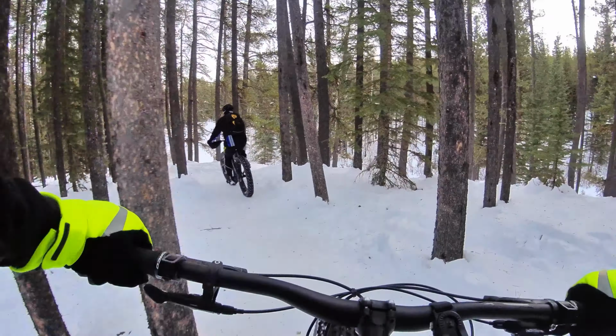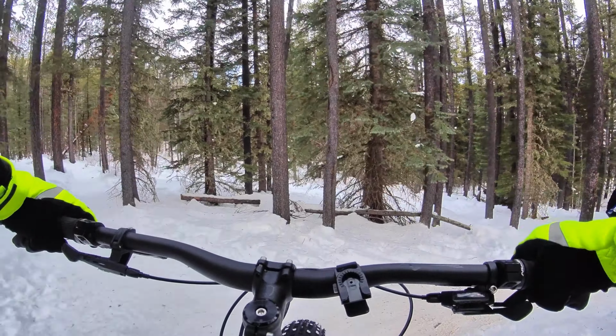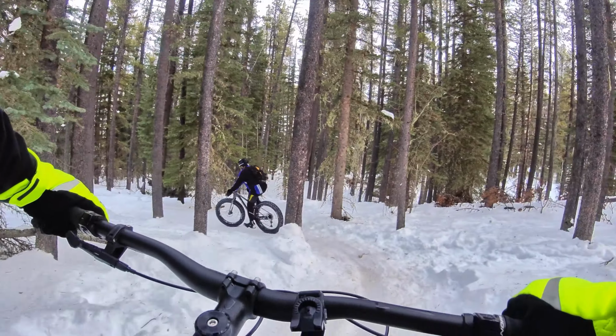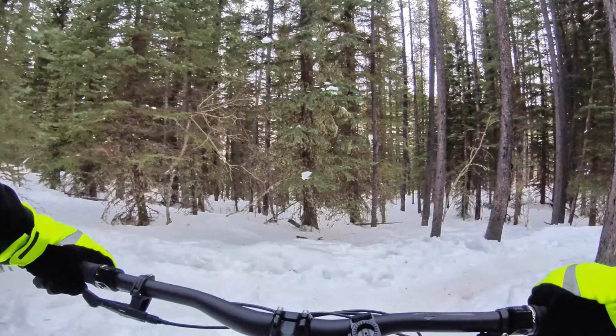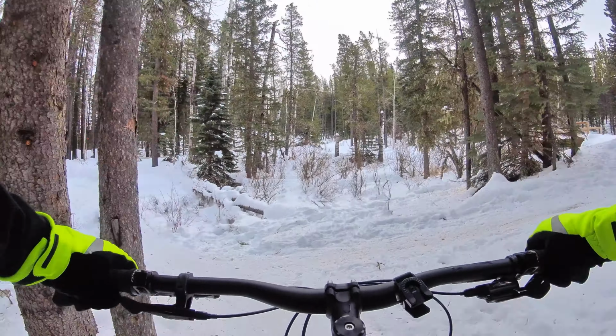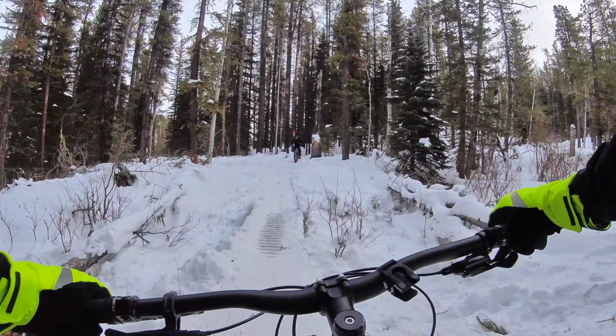This is my first time ever riding fat bikes, but I'm really enjoying it. Before, every winter I used to look forward to summer, but now I don't mind. I'm enjoying the ride every weekend, especially the weekends we come out to the mountain and ride. I don't mind even the cold weather, because I learned how to dress.